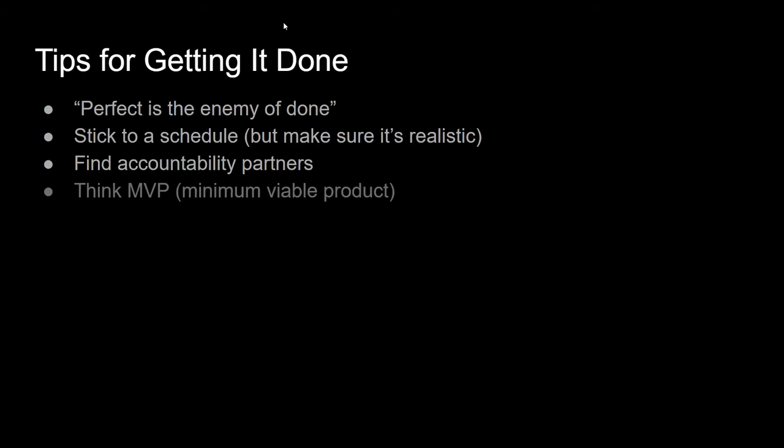Think MVP. So this goes back to the perfect is the enemy of done, right? Think minimum viable product. What is the minimum amount I need to do to consider this done? To consider it working, to consider it something that I could have some people try out as beta testers or whatever. Think minimum, everything you're doing, think, is this overkill? Could I do this more simply?